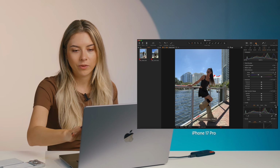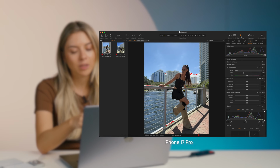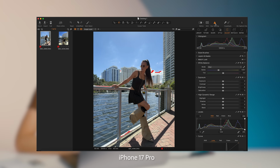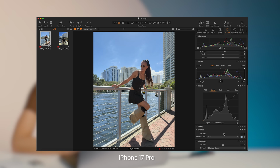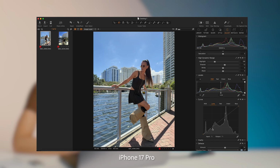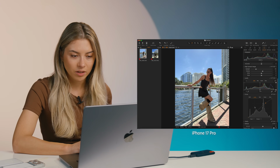And now checking the same shot for iPhone and it already looks good. Even if we check the exposure warning, we have a little bit of blowout on the clouds, but the sky is perfectly shown. Let's try to work with dynamic range. It is recovered. We could recover some information in the shadows and work with dehaze to still have this contrast. And now we could add the contrast we wanted.